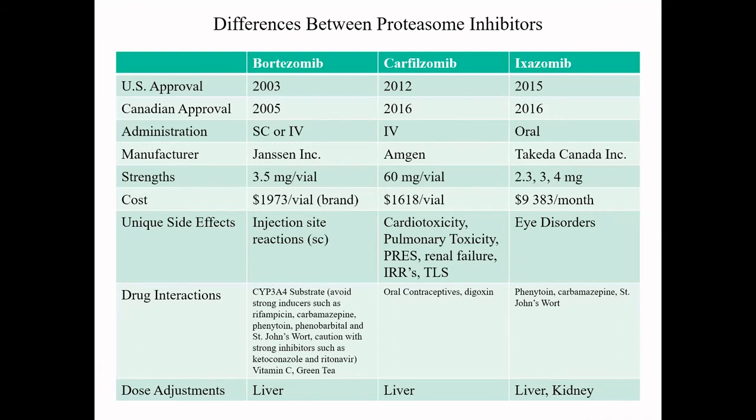The ixazomib, or Ninlaro, has a unique issue with eye disorders. So it can cause blurry vision, dry eyes, inflammation in the eyes for about 26% of patients. So that's unique to that one.